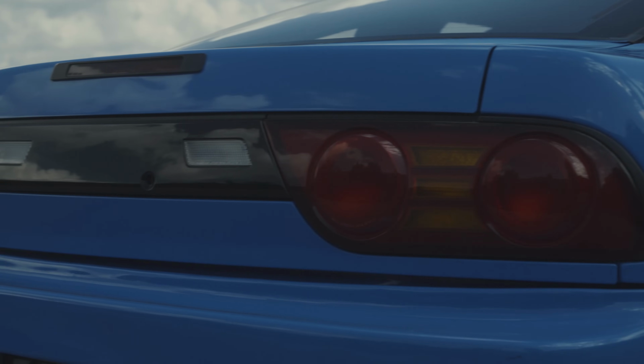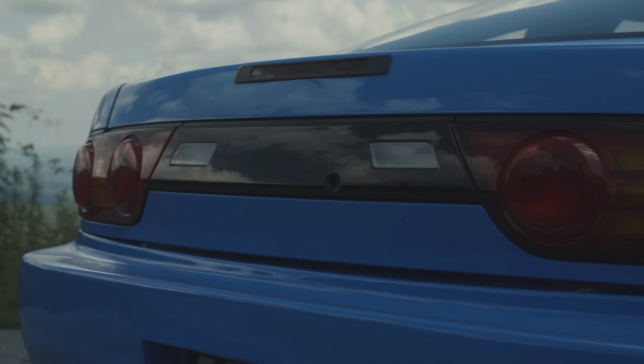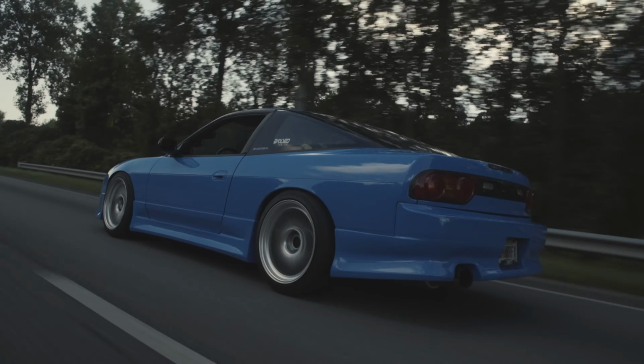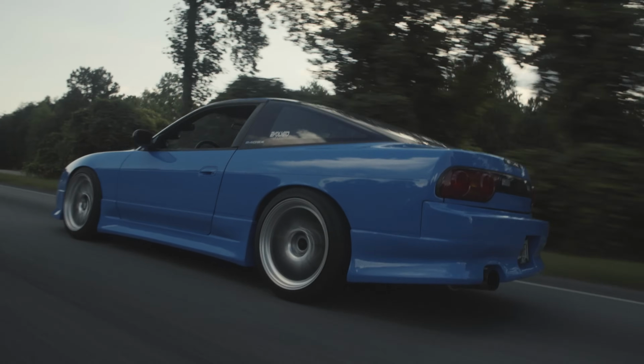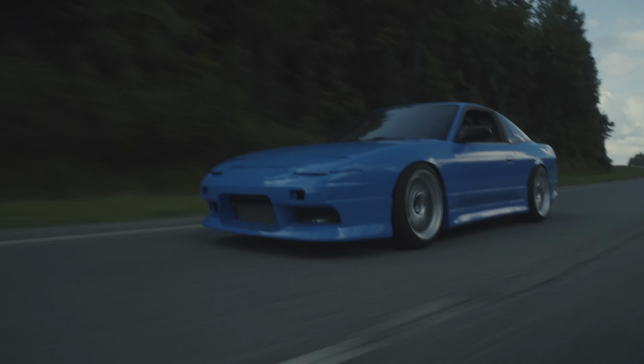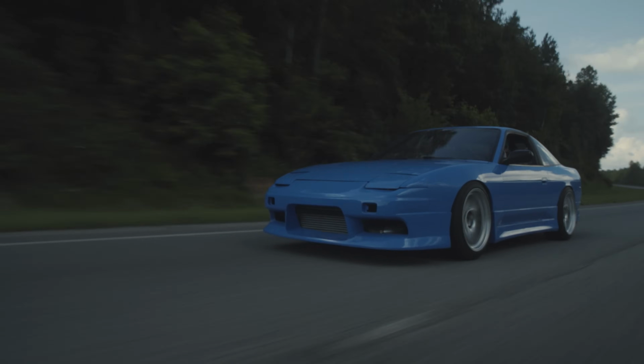Another thing I found interesting was the Type X taillights I bought for this car. Nissan still makes them brand new. Mine came from a factory in Japan, and they said Type X taillights out of Japan, brand spanking new in the box. I was like, that's amazing. That shows how much of a legacy the 240SX has left on all of us in Japan and in the States and around the world.